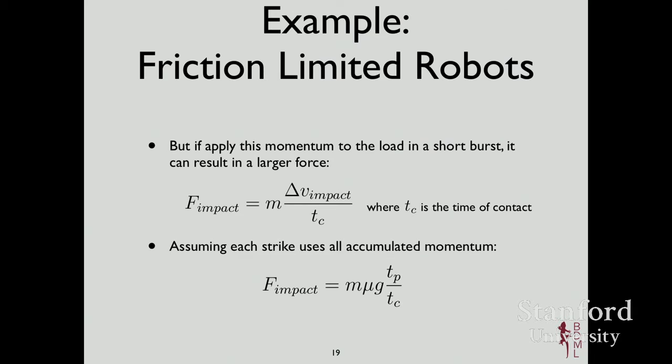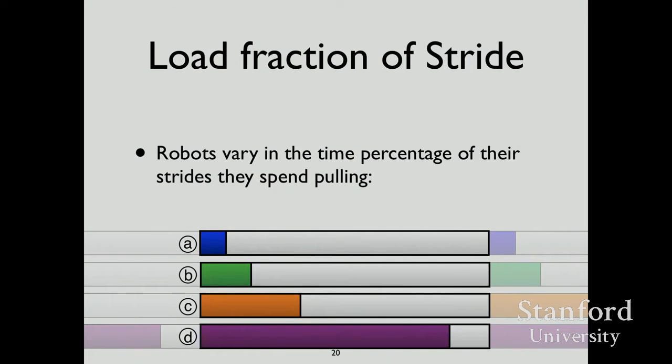So looking at that more geometrically, just for some intuition, here we have 4 different robot gaits. Robot D is a smooth running robot. So it's maybe walking or a driving car. It's just kind of smoothly moving, and it's applying a force almost all the time. So the colored portion is the time that it's applying the force, and the white portion is the time that it's sort of recovering. So that's a pretty smooth moving robot.